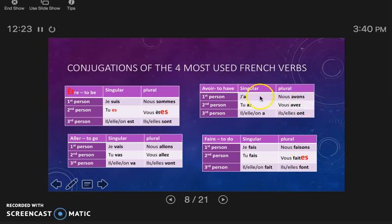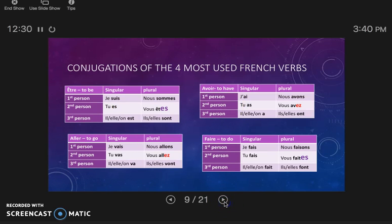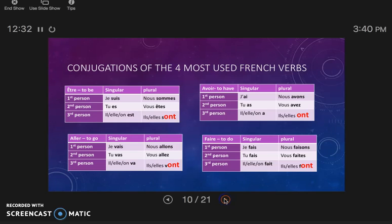But if we remember that avoir and aller are a little bit more similar, since they both start with an A, that might help us. The ils form ends in ONT for all four of our most used French verbs. This should be a little helpful. And that is pronounced vont.